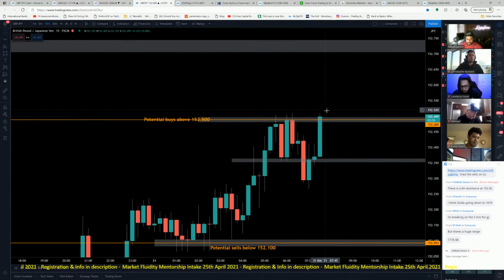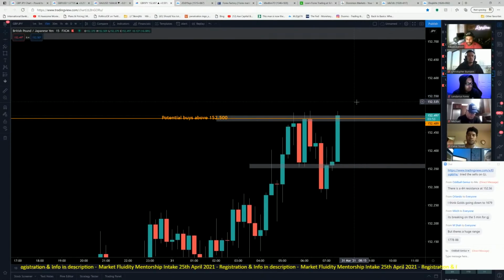Alright, we got 3 minutes left for this candle to close. Man, this will be interesting. Let's see how this candle closes.